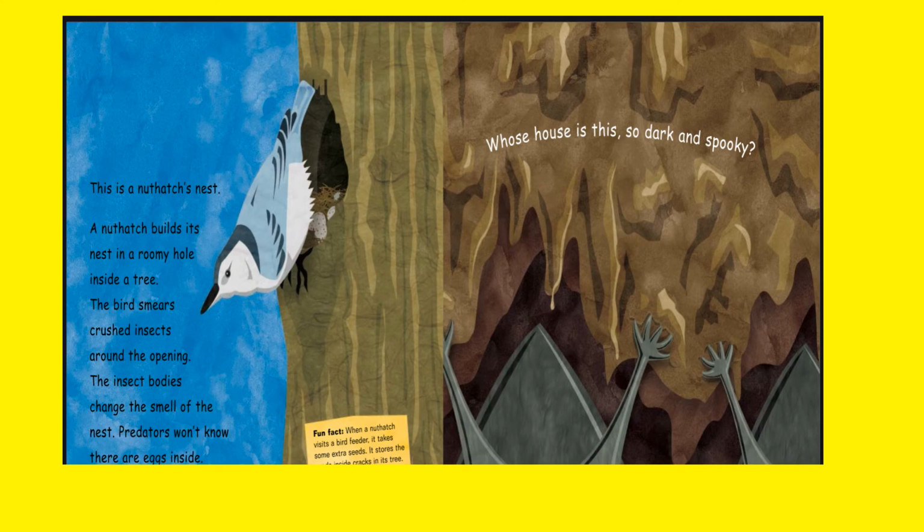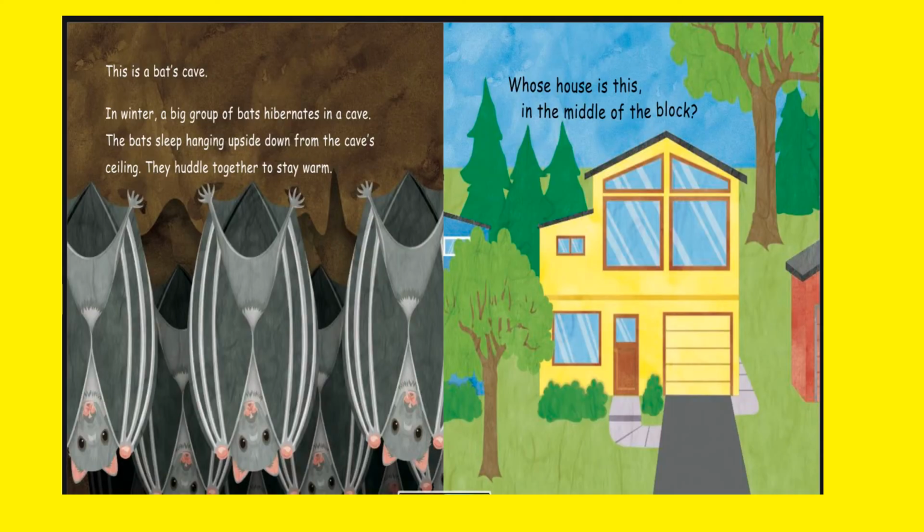Whose house is this, so dark and spooky? This is a bat's cave. In winter, a big group of bats hibernates in a cave. The bats sleep hanging upside down from the cave's ceiling. They huddle together to stay warm.